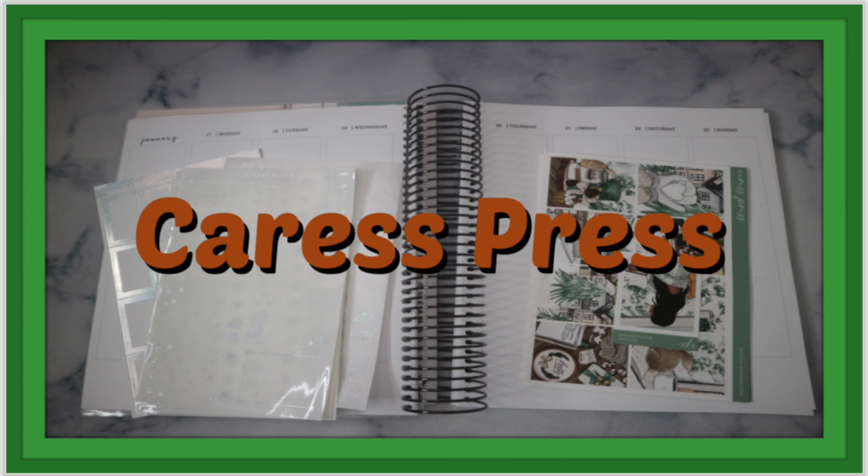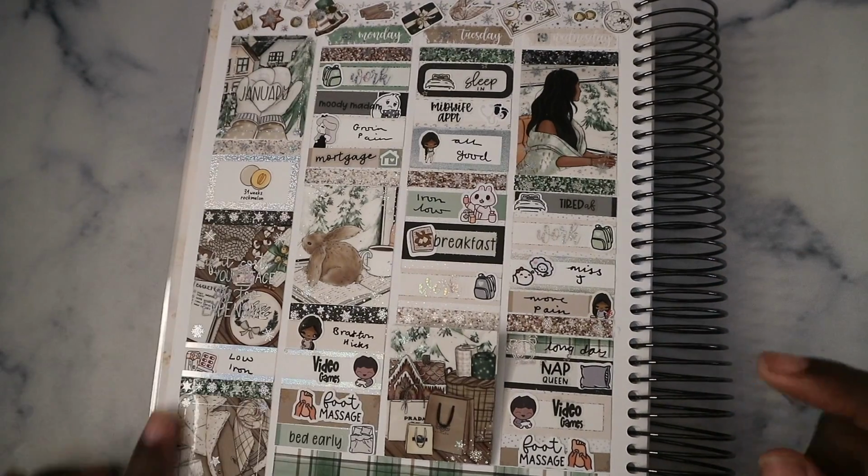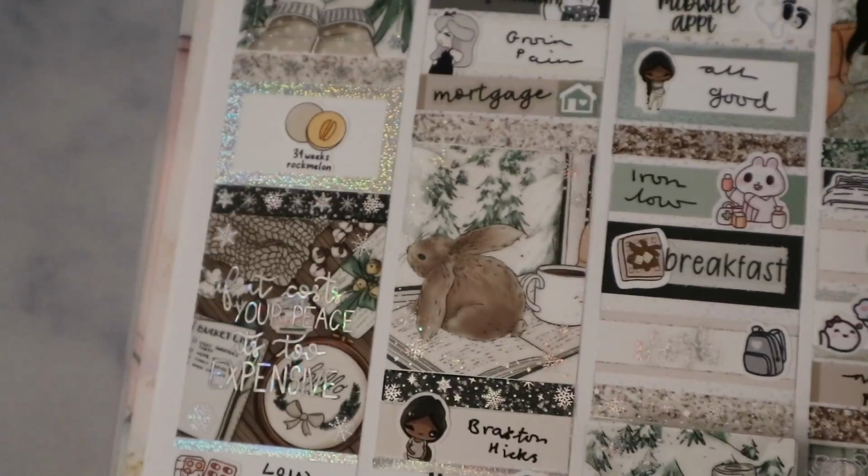And I'm just going to go ahead and tell you what I did for the base and then go through the day by day. So let's hope that this goes well. Okay, so let's start with the sidebar. Let me zoom in a bit more so I can show you everything.